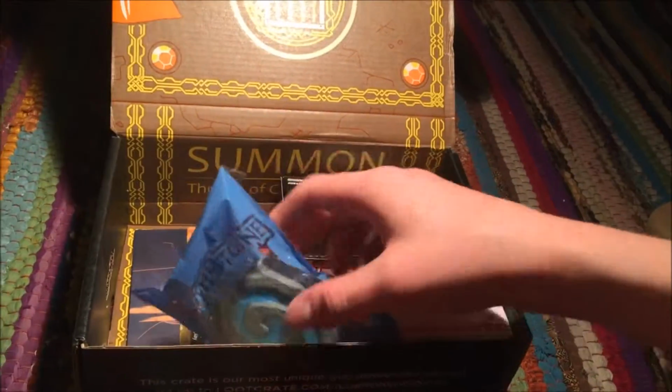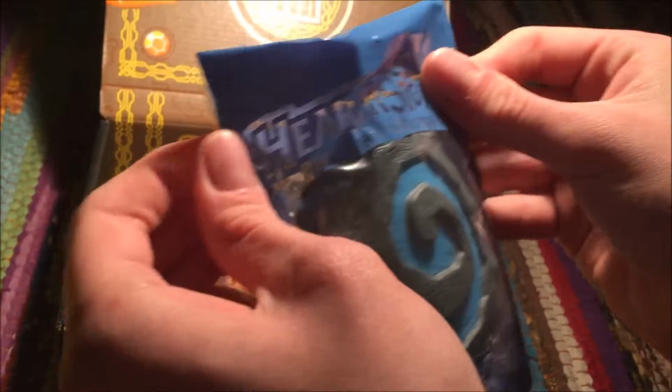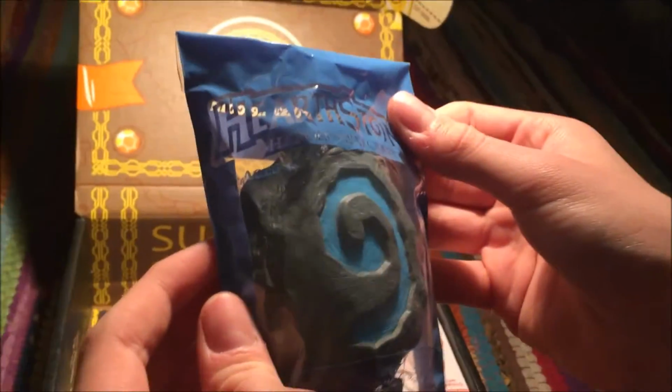Next item, Hearthstone. Okay, what is this thing? It's very crinkly. Hearthstone, Heroes of Warcraft. What is it? I don't know what it is. Does it say somewhere? Okay, well, let's just open it. The ball. Whatever, let's just open it. It's fine. It's squishy. I know that much.